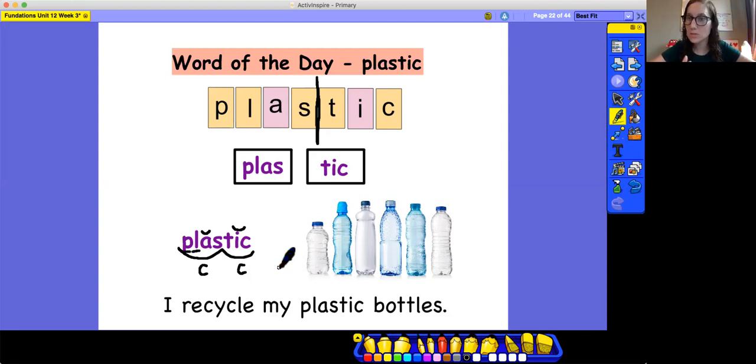If it was only a single syllable word, tick, like a tick that you could get on you when you go hiking, then you would end it with a CK. But because this is part of the ending of a two-syllable word, it's just IC for the spelling.